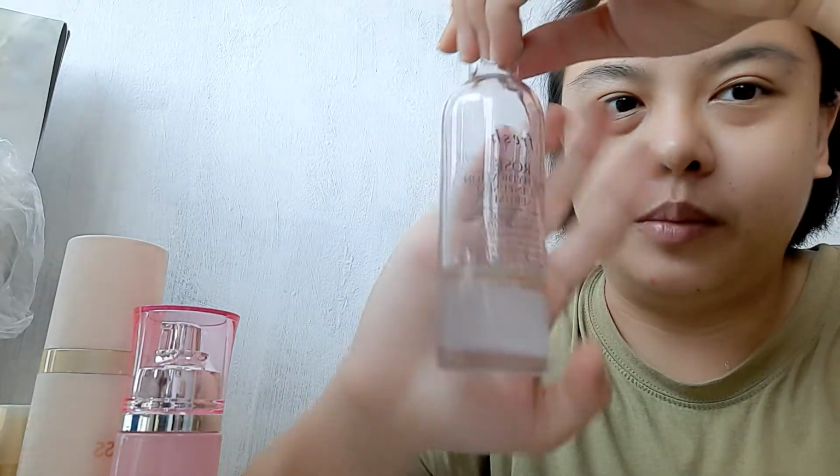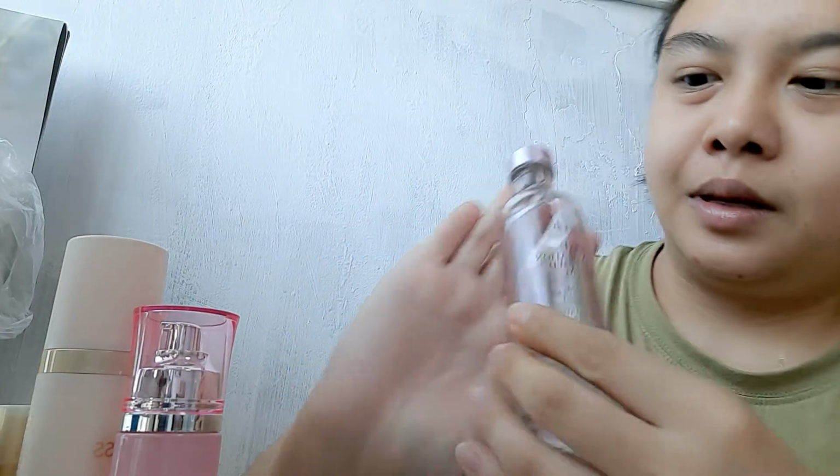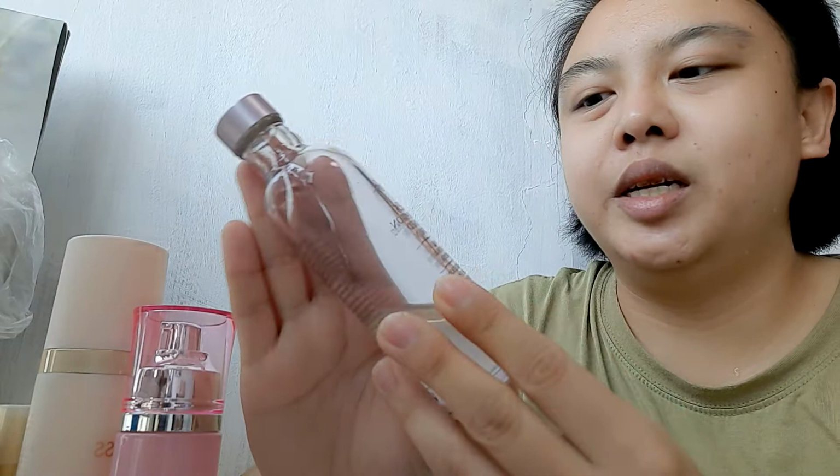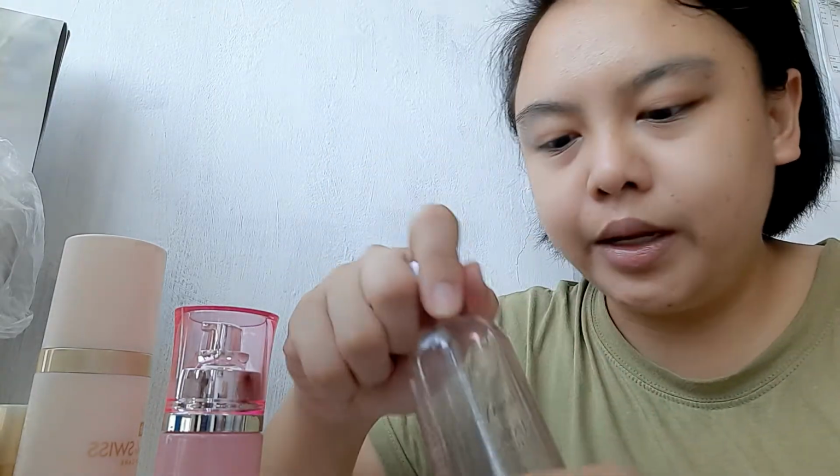And the other face serum that I have is from Fresh. I left only a bit of it. It's a rose deep hydration oil infused serum. For serum, normally what I do is I put on my facial creams, then dab a bit of eye cream onto my eye area, and then I put on the lip balms and all that. After I put all these three on, then I'll put this oil infused serum.